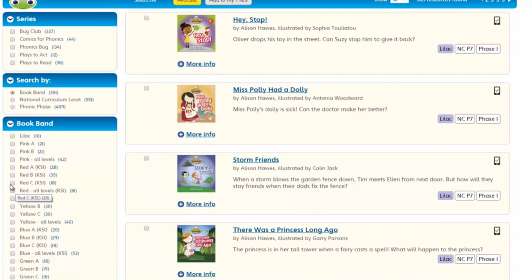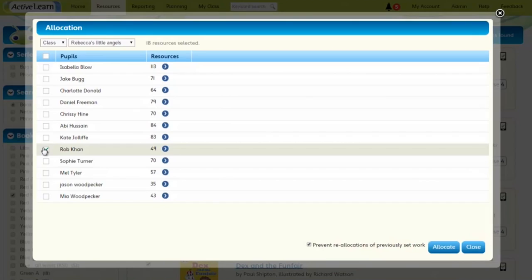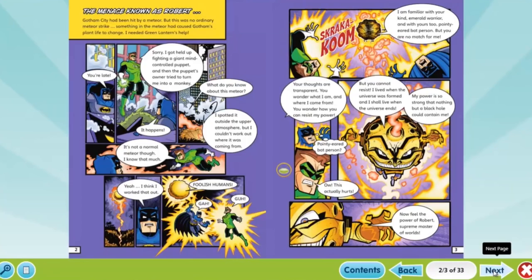Teachers have their own Active Learn view. At the click of a button, you can select books at the right level for each child in your class. The reporting gives you information on which eBooks pupils have accessed, how they are progressing through them, and how they have scored on all completed activities.